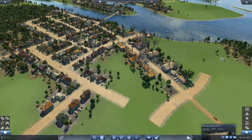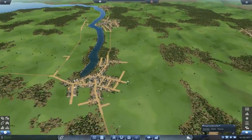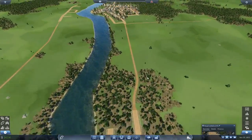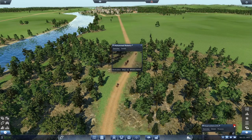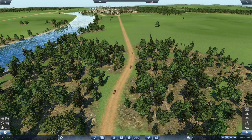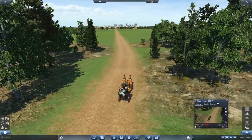Awesome. Let's have a little look out of town. This is kind of a nice little route down here. We've got a... Oh, you'll do. You'll do. Yeah, not the passenger. I want the... There we go. Let's have a little ride with you.